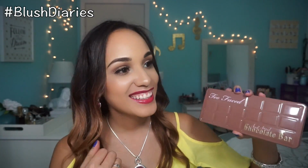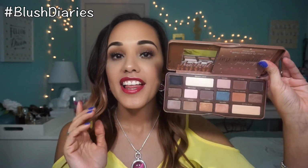The next palette I wanted to bring up is the Too Faced Semi-Sweet Chocolate Bar. Oh my gosh, can we talk about the smell? First of all, can we talk about this packaging? It looks like a chocolate bar. It's tin, and then you open it up and oh my god. Hold on, I think I'm gonna need a minute. Back to reality. So these eyeshadows though, oh my goodness. Okay, there we go. I'm gonna hold it like that. These eyeshadows are so amazing.